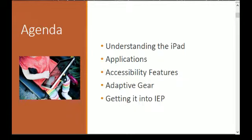In this training, we're going to cover several topics. First is understanding the iPad. Second is applications you can use. The third topic is accessibility features on the iPad. The fourth is adaptive gear that goes along with the iPad. And lastly, we're going to discuss a couple ways how to help get the iPad written into your child's IEP.